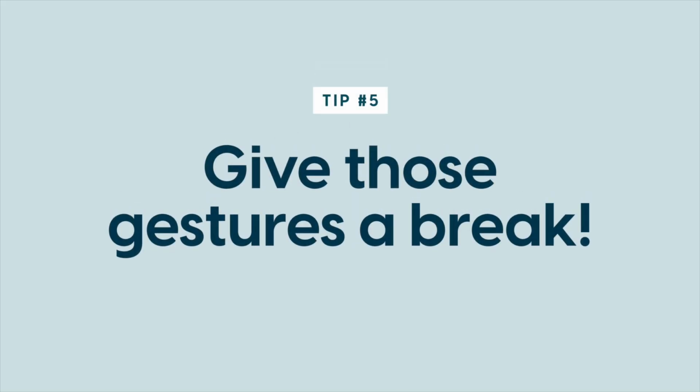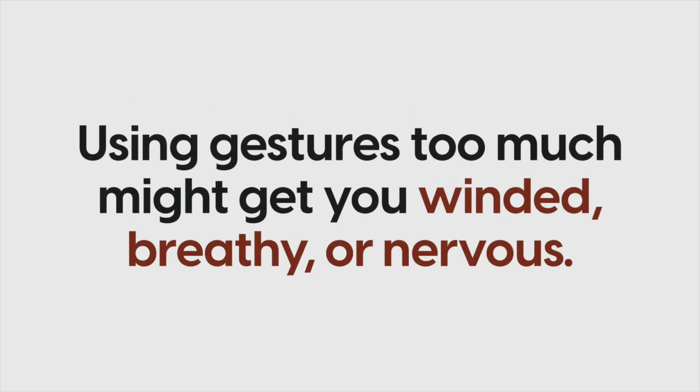Tip number 5, give those gestures a break. As important as gestures are, if you use them too much, not only will you distract your audience, you might even get winded, breathy, or nervous. Your brain, your lungs, and your body too need a break, and so does your audience.